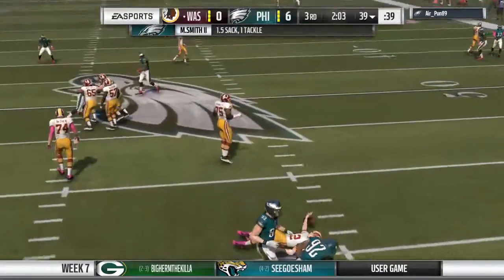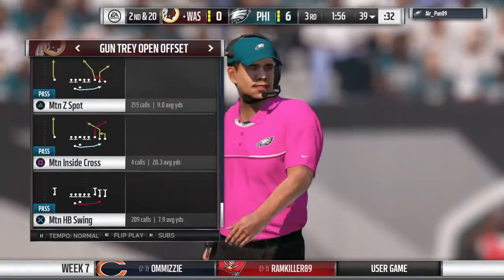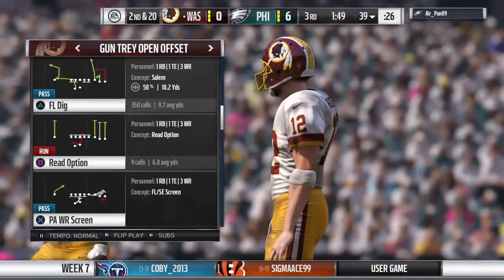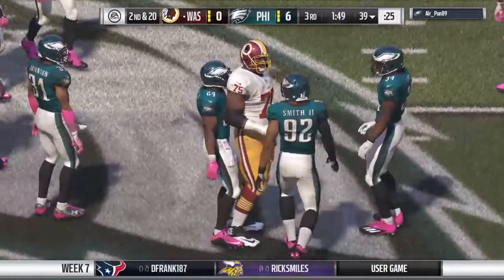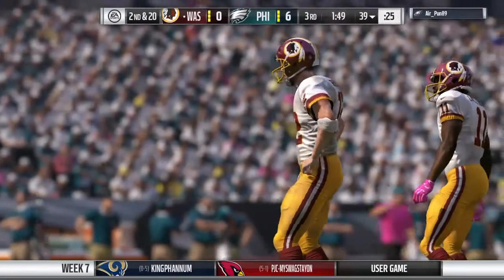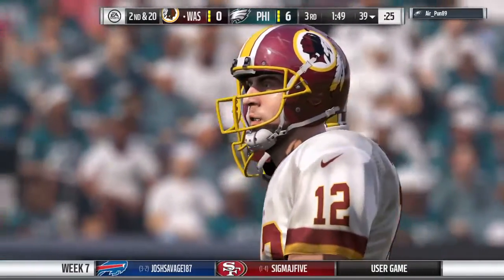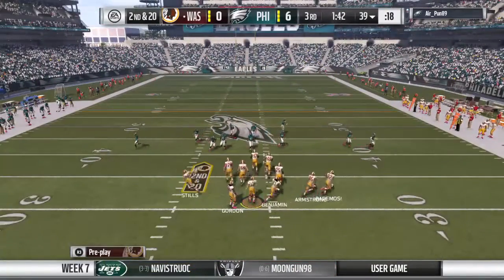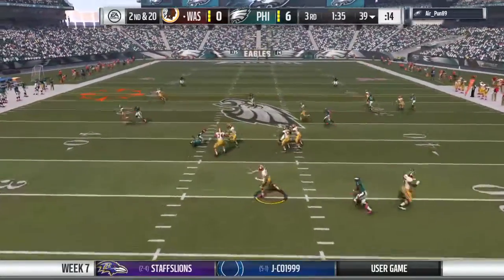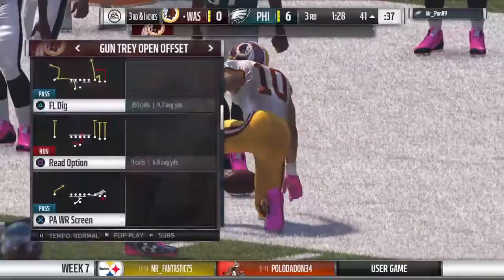And no escaping this time as he'll go down. They got him for a sack. Marcus Smith in there to drop him for his 5th sack of the year. Now Rodgers throwing on second down. On the left side, this is Stills. A big gain there after going backwards, and that'll lead to a 3rd down.